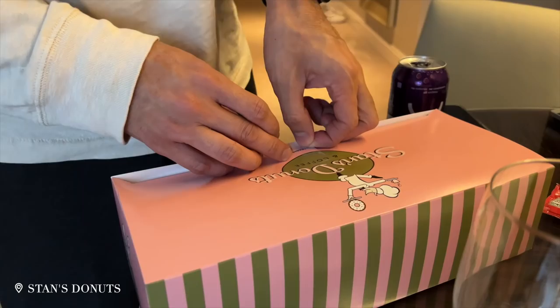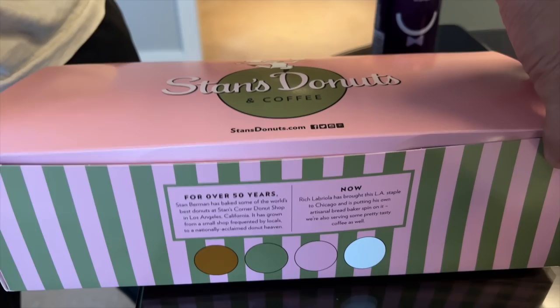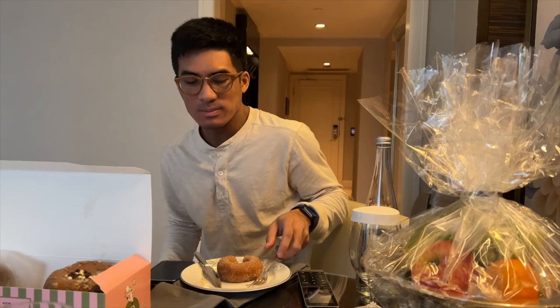Picked up some donuts. Ooh. Whoa. This is the one you wanted, the cinnamon. Like a churro. It's like a churro? I want to try.